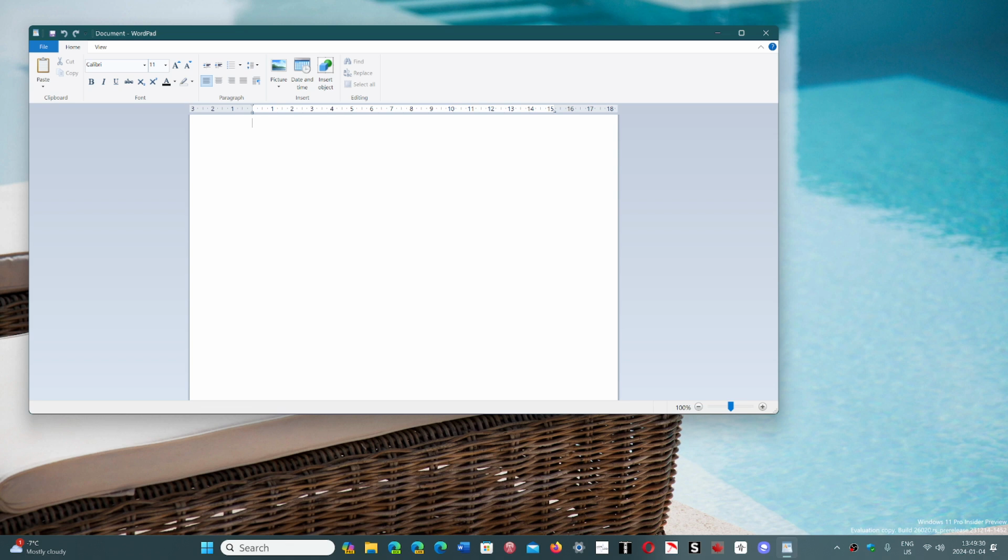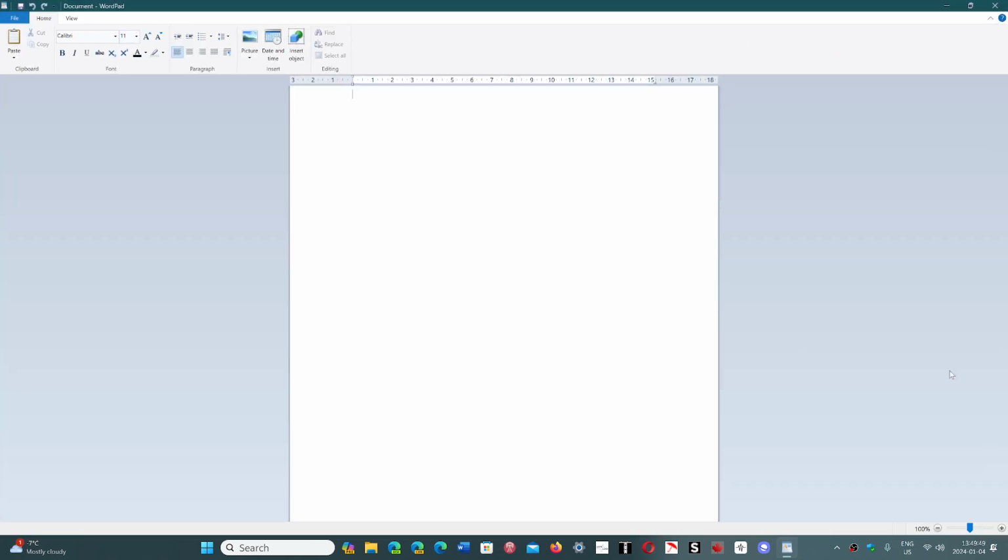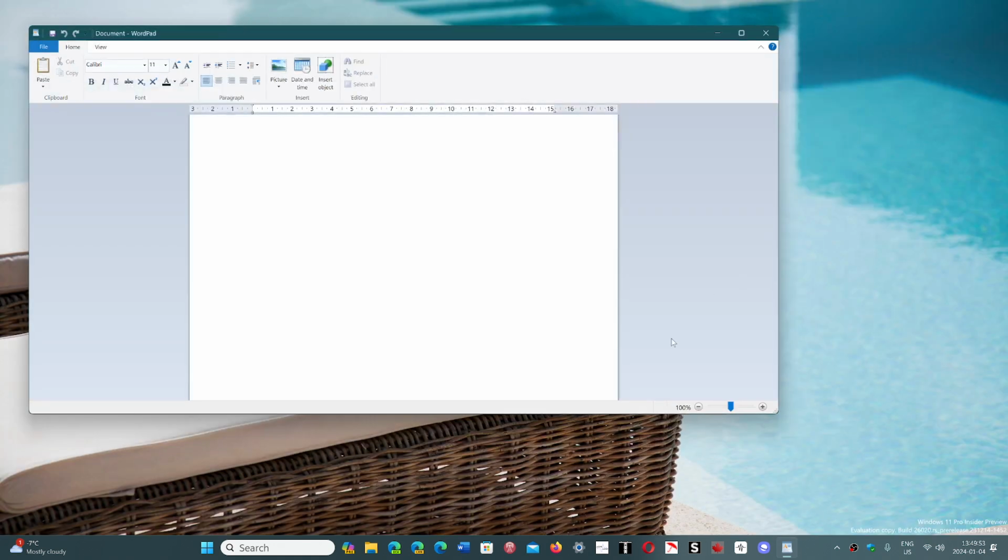If you needed a very quick text editor, but something that's more powerful than Notepad, gives you a little more possibilities, and was able to have you write a text or anything and print it out. This was definitely something that I thought could be useful for a lot of people. So I find it sad that they're removing it.